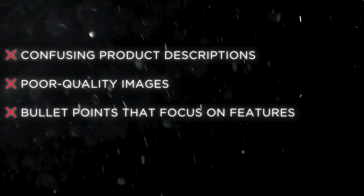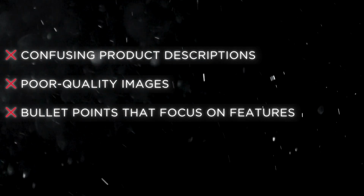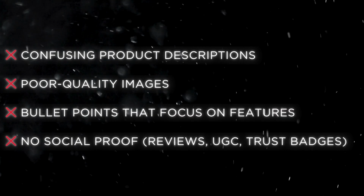Now, the common mistakes that are killing your conversions: confusing product descriptions, poor quality images that don't show the product's benefits, bullet points that focus on features instead of real customer pain points, and lastly, no social proof like reviews, UGC, and trust badges. Now, how AI is revolutionizing CRO for Amazon sellers.